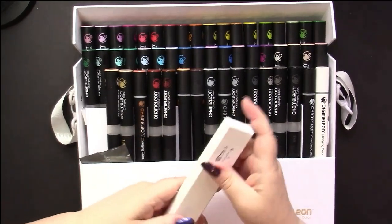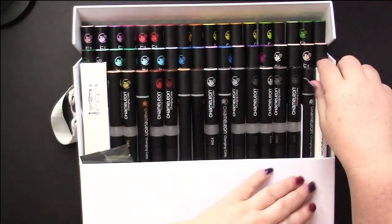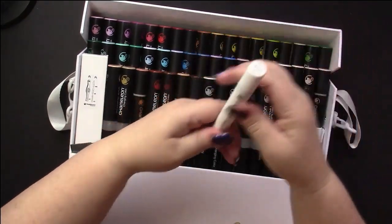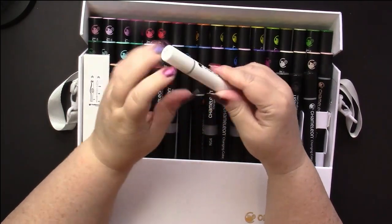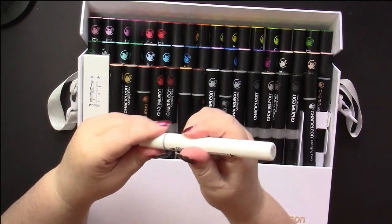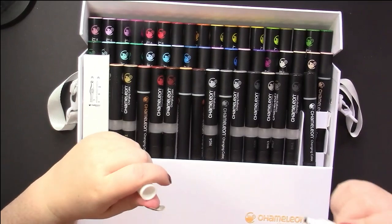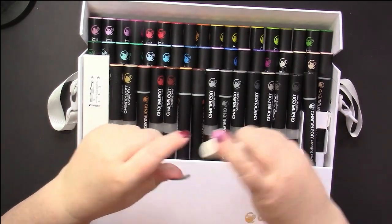So that is quite interesting. You can buy little packages of those. And we also get a blending pen. CB, colorless blender. So it has, yes, it has a Japanese nib on one end, and a bullet tip on this end. Ooh.